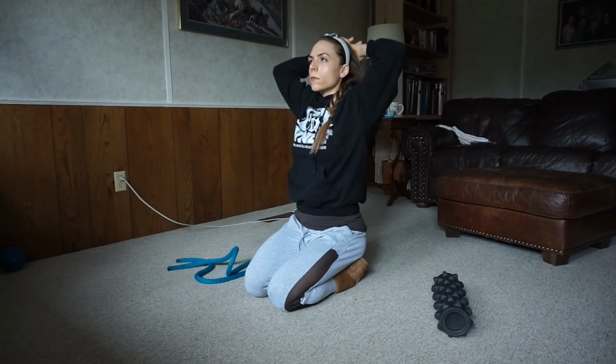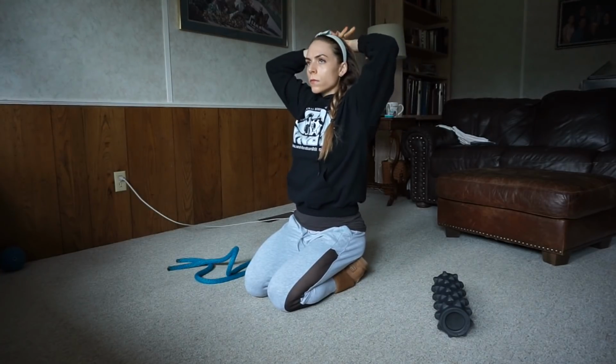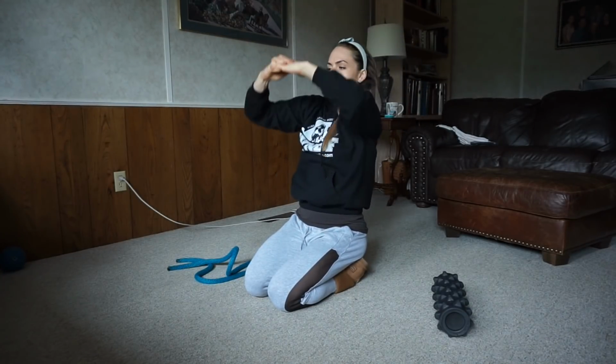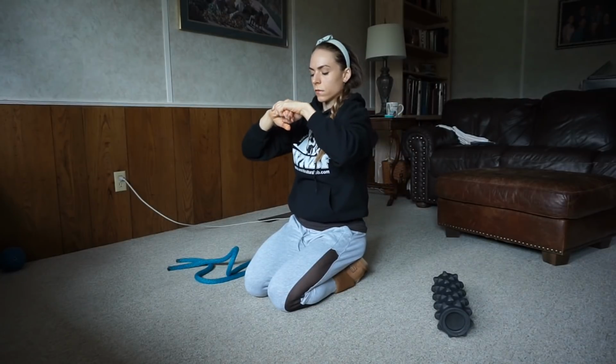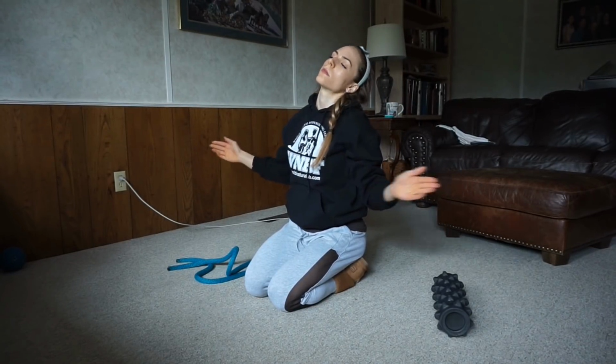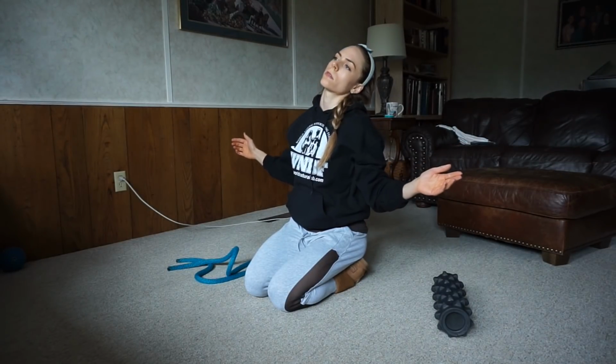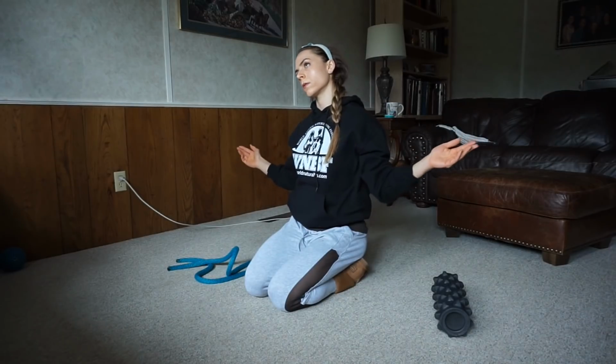So I just like to warm up my shoulders. Really, the main idea behind this, as I said, is to just see how I'm feeling, get in tune with my body. I think you need to be aware of maybe what is aching, what is not feeling as good. Here I'm doing some rotator cuff warm-ups and exercises.